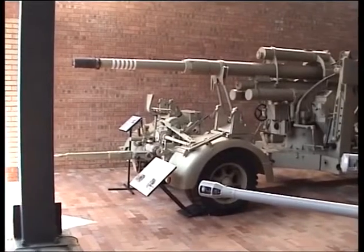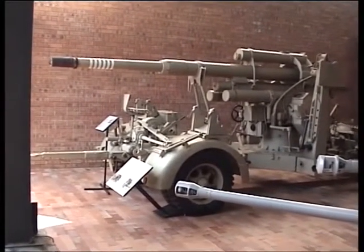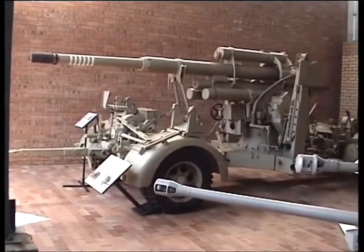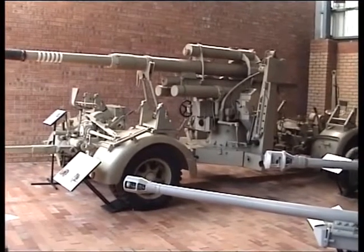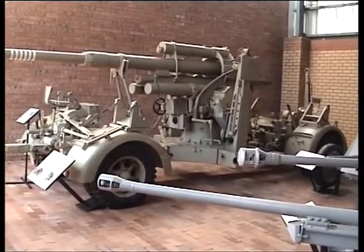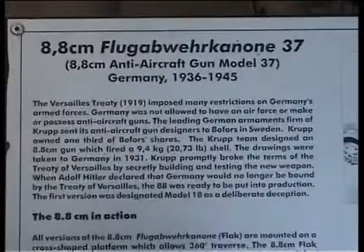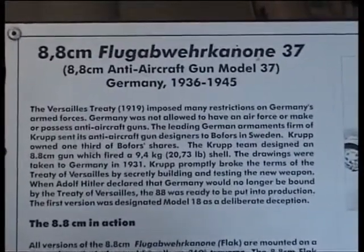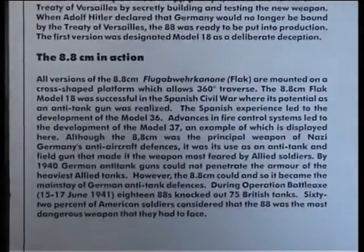This is the gun much feared by Allied soldiers during the Second World War. It was the German 88mm anti-aircraft gun, also used as an anti-tank gun. And this is the Model 37, which was the most effective development of this particular gun. This tells you something about the history of the gun and what it was capable of doing in action.